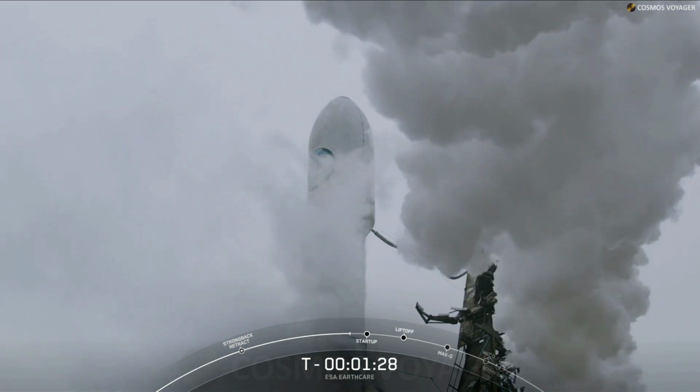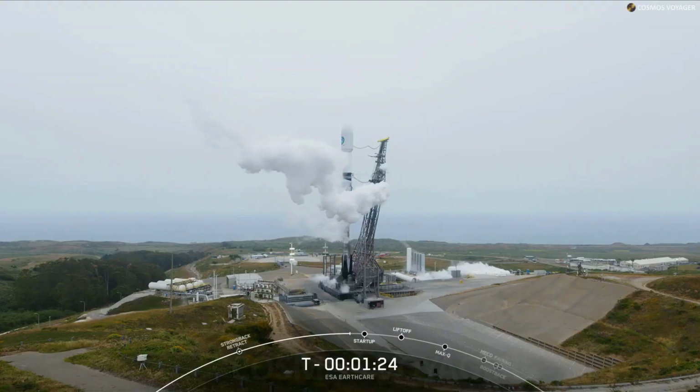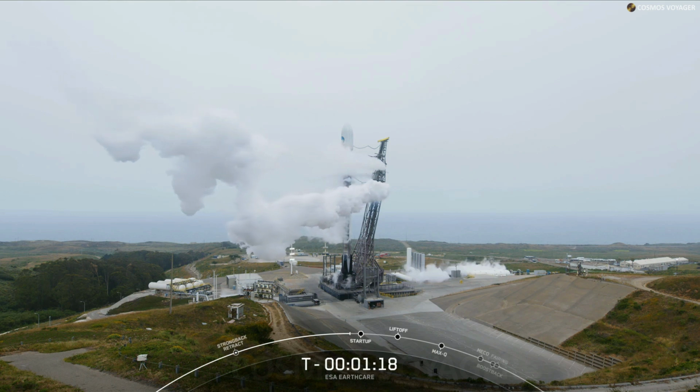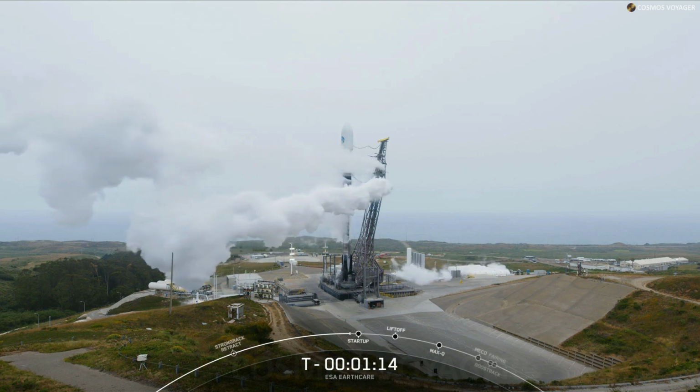Ground gas closeouts. Good call out there. In about 20 seconds from now, we should hear a call out that Falcon 9 is in startup. And as a reminder, this is a call out that the rocket's autonomous internal flight computers have taken over the launch countdown.